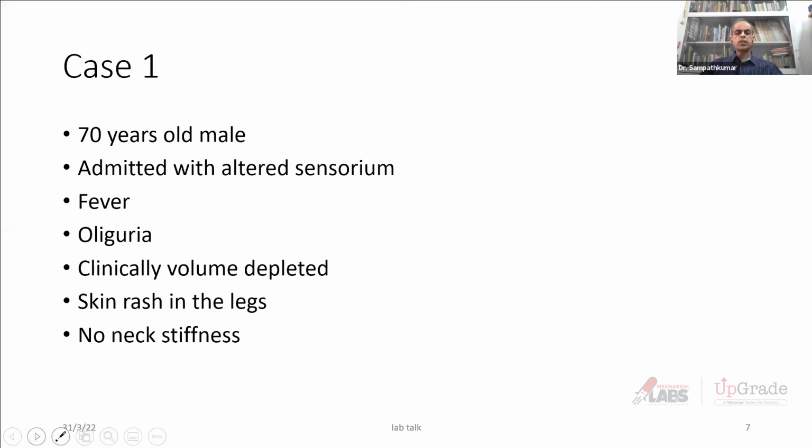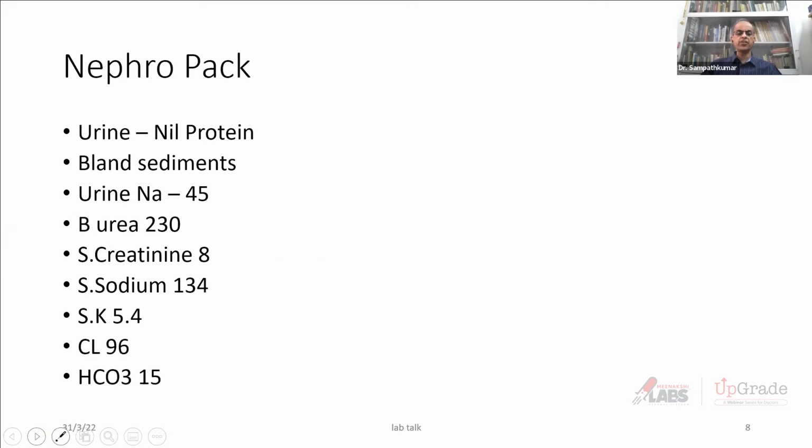So this is the case vignette of a 70-year-old man who was admitted with altered sensorium 1 week ago. He has fever and oliguria, and is clinically volume depleted. He had a skin rash in the legs where a dermatologist was involved in the skin biopsy, which showed vasculitis. There was no neck stiffness. Nephrological investigations included urine analysis, and there was no protein. So when there is no proteinuria or albuminuria, there are certain diseases which you can exclude. A major chunk of the glomerulonephritis you can exclude.